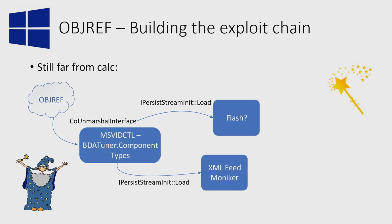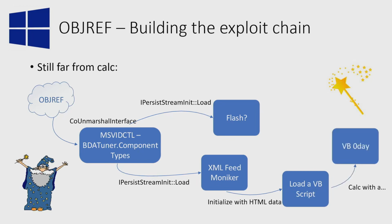I found another control. I found the XML feed moniker. How did I find that one? Well, no secret, actually. There were about 7,000 controls on my machine. I just loaded them all with some HTML, with some scripts, etc., until this one popped up. And this way, I managed to execute a VB script from my email. I was still just a bit away from my code because I couldn't use, for example, the FileSystemObject or stuff like this. So at that moment, well, I used VB0 because, well, you know, there are some.